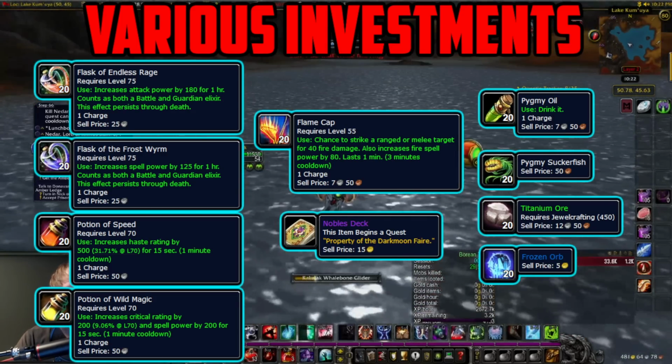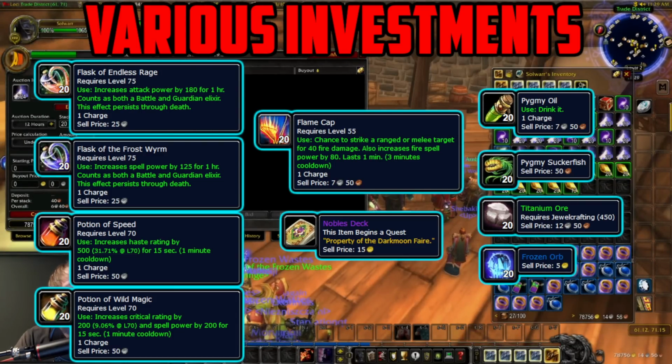So personally, let's talk about it like this. All of the flasks and potions are put into this category because right now people are running heroic dungeons, and tanks and healers get a bag after every single heroic dungeon where they will get at least 2 flasks, or 1 to 2 flasks from every single bag.